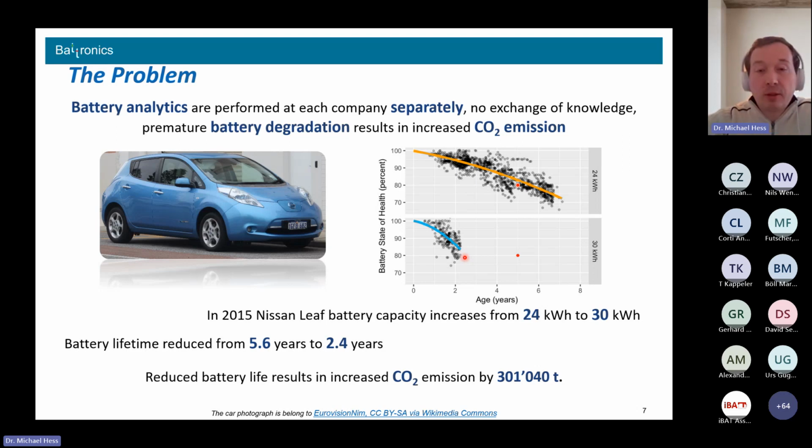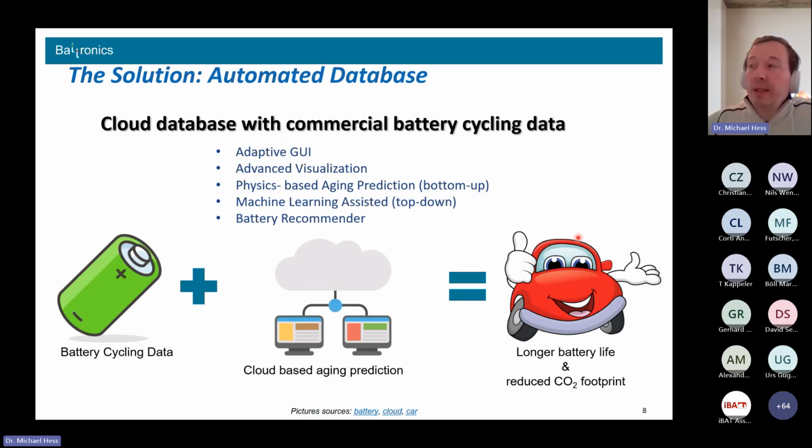And that's where we at Battronics support and develop this aging database. So maybe I walk you a little bit through it. We developed this aging database together with the Berner Fachhochschule. Here we want to make advanced visualization to also make predictions, show what is happening, and how we can change the use case. We make physics-based aging prediction on the one side and machine learning assisted aging prediction on the other side. And at the end, when everything works, we want to have a battery recommender where you enter your use case, and from the database it makes a reverse search to look for the optimal battery for this use case from the existing database.